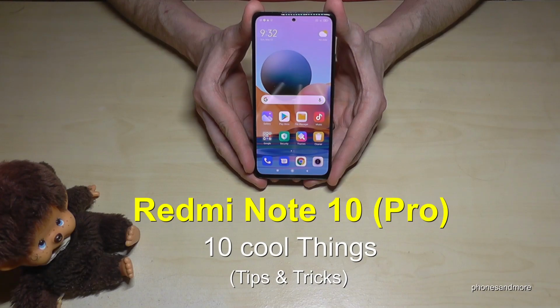Hello everybody, I want to show you with this video 10 cool things you can do with the Redmi Note 10 and Redmi Note 10 Pro.